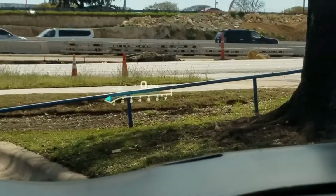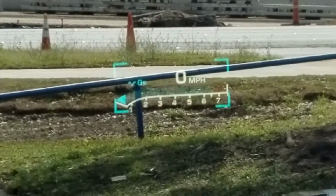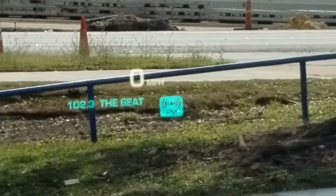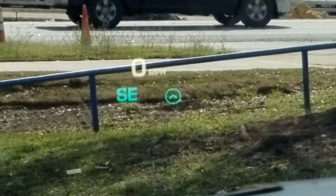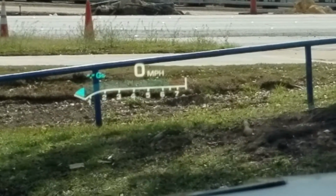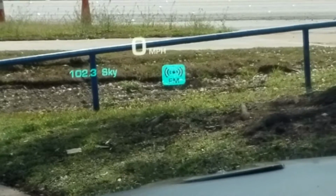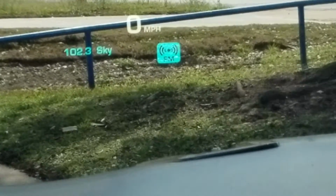Up over here you have your heads-up display, which you can change what you want on it. So let me adjust a little bit. And then you got your radio, your compass, your RPM, and then your mile per hour. So a lot of cool stuff. You can dim it down and up. Let me zoom back out.